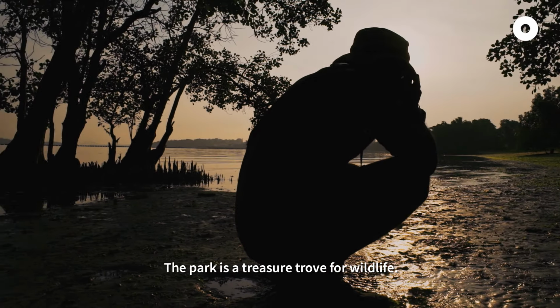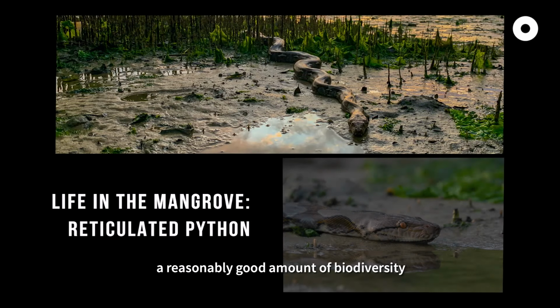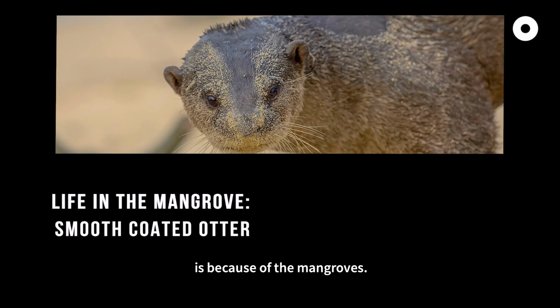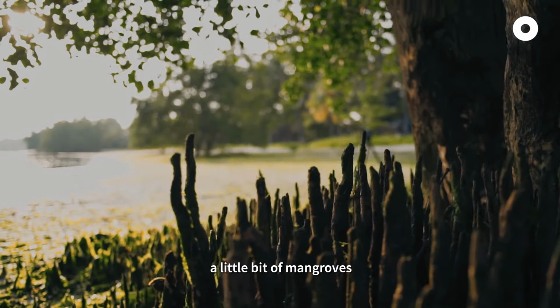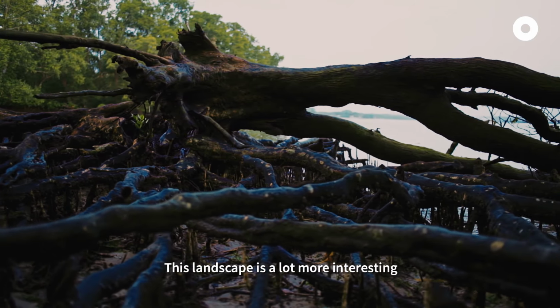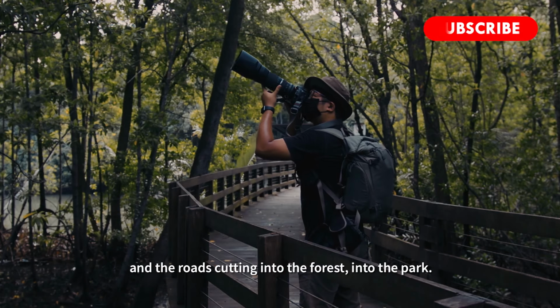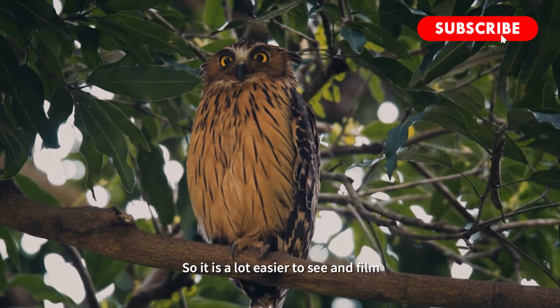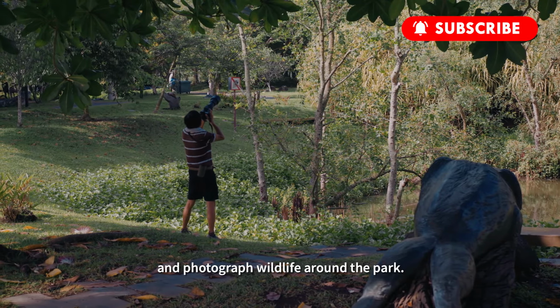The park is a treasure trove for wildlife. The reason why you see a reasonably good amount of biodiversity is because of the mangroves. So it's a nice blend of patches of forest, a little bit of mangroves, and also the design of the park. This landscape is a lot more interesting because of the boardwalks around and the roads cutting into the forest. So it's a lot easier to see and film and photograph wildlife around the park.